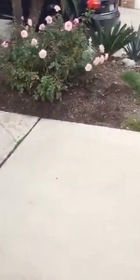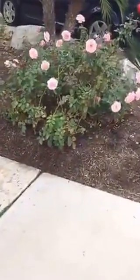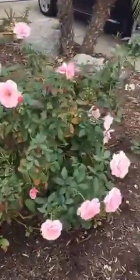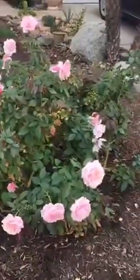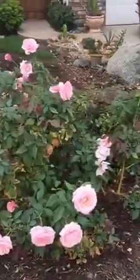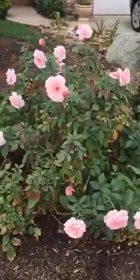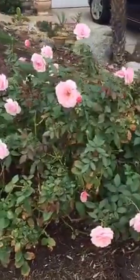But before we do that, I have to show you my flower bed at the right side of the house, and here's my third Floribunda, Our Lady of Guadalupe. Also quite a bit of blooms here, saving my autumn garden from boredom.